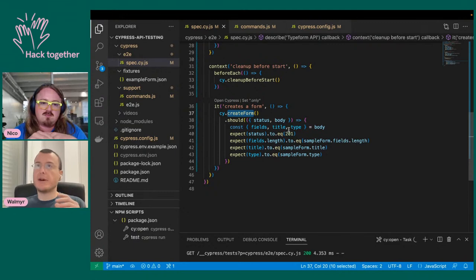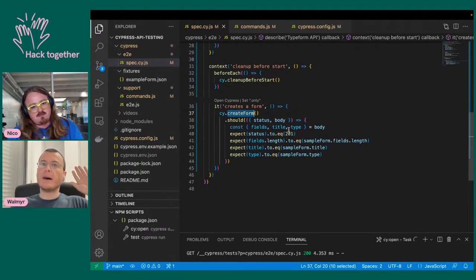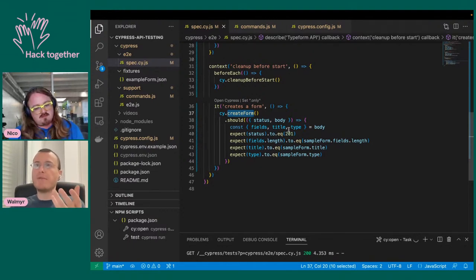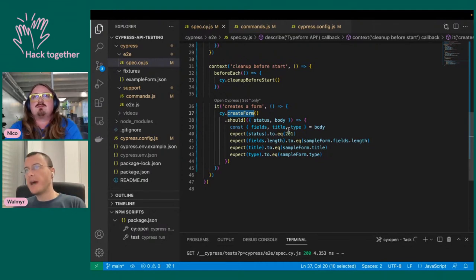And then Cypress has another functionality, which is called cy.intercept, which you can use to intercept calls that might happen after some actions. So for instance, a form can be created, and I could listen to the calls and, instead of calling the real API, reply with a fixture file with the exact response that the backend would give me. And then the frontend would render something that is static instead of calling the API. And then I could build the frontend completely independent of the backend. But for testing the API itself, I think it's better to hit the real API.